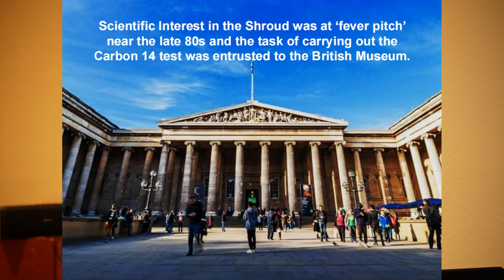So based on this, the church gave permission to the scientific body to do what was called the carbon 14 test. Now, what more grand an institution than the British Museum to carry out that task? The British Museum being very famous for its archaeological research, its scientific research. So the British Museum, we can see the picture here, was given that task. Now, this is where the story takes a turn, because you're probably thinking, well, he's going to say there was something sinister, something ominous taking place during that test. We're going to talk about this for the next few minutes, because this is very, very important. And I'm sure you'll be suitably shocked by what you're about to hear.